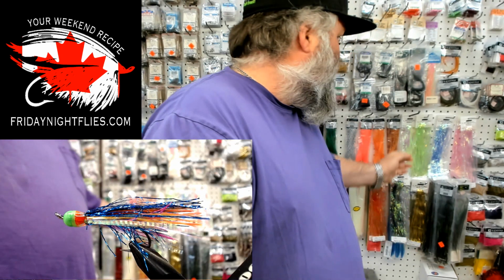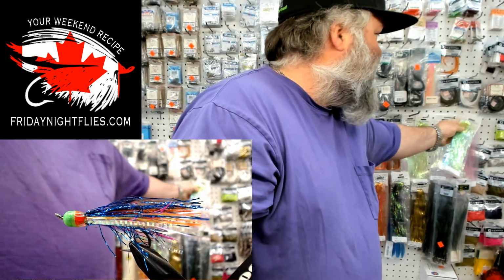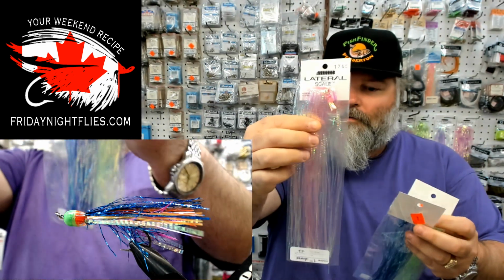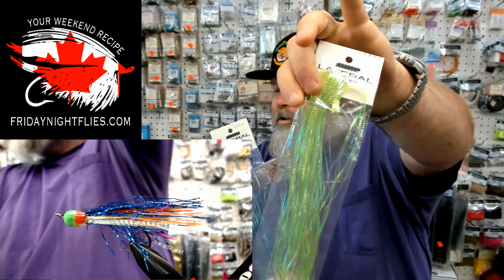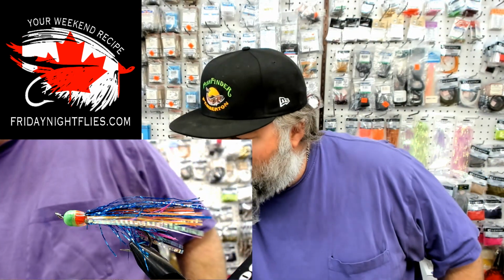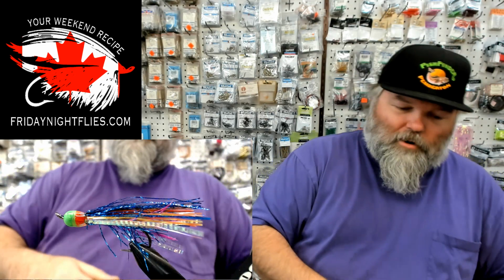And since we started tying this one, I got a whole bunch of new Flashabou, Lateral Flashabou, in a few different colors. I haven't had a chance to even mess with these, but this Lateral Flash is some damn sexy. I'm going to be tying with the regular pearl, but we've got it in a whole bunch of different colors: dark greens, blacks, blues, pinks, purples, chartreuses. Let's get busy with the one that I tied, and the show must go on.